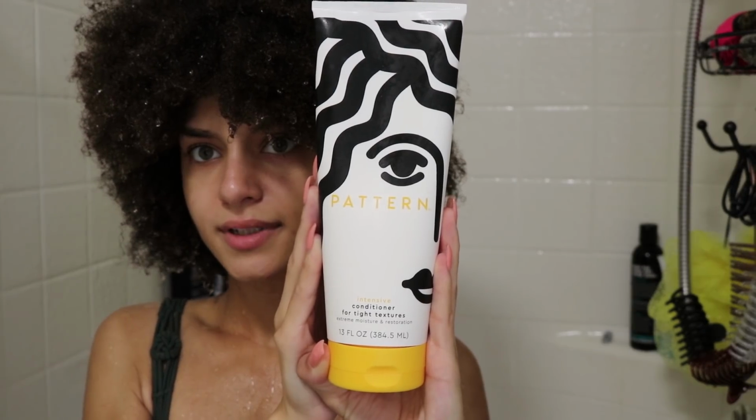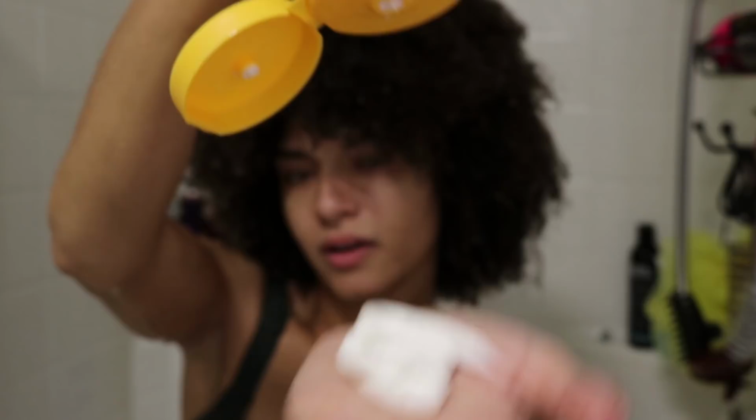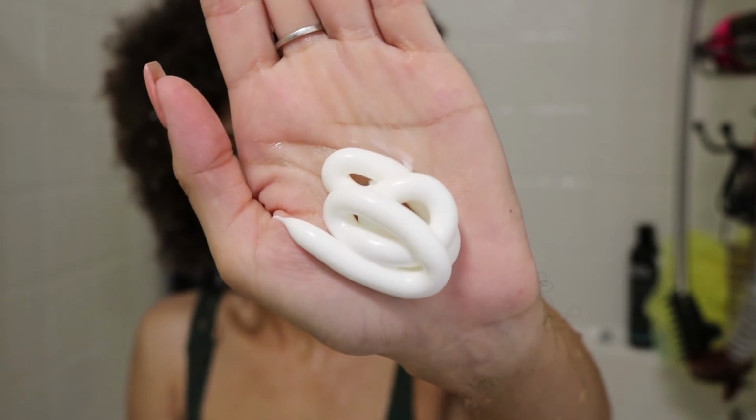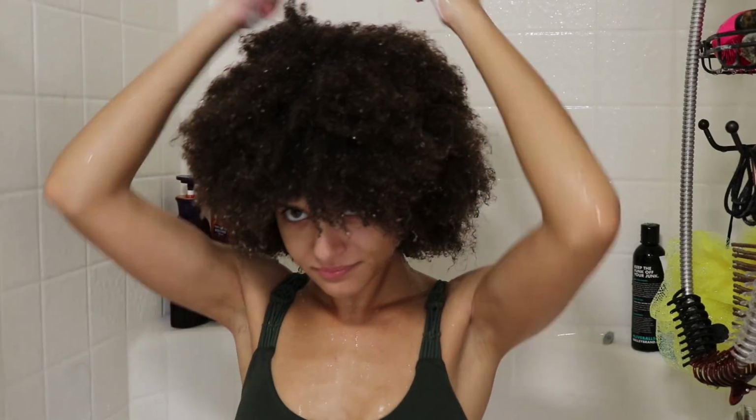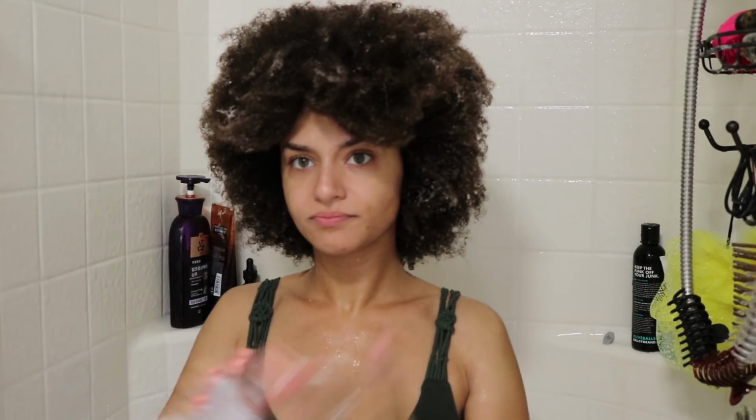Our richest formula, the intensive conditioner, is heavenly for porous, denser textures looking to replenish moisture, nourish hair, and restore curl patterns. Infused with a buttery blend of shea butter, avocado oil, and vitamin E, our intensive conditioner leaves hair and scalp ultra conditioned to combat breakage and dryness.